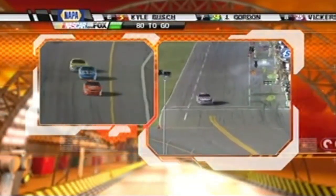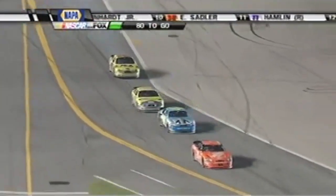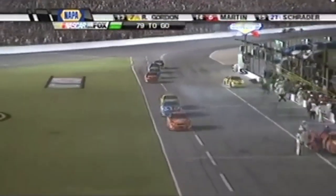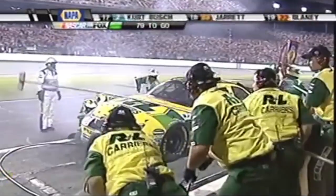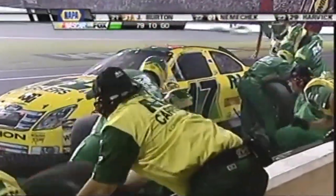Jeff Gordon is called in to pit road, as well as the 48 of Jimmy Johnson. You can see them peel off, looking through the front of Jimmy Johnson's Chevrolet. Matt Kenseth's 17 hits his pit stall. He says he's loose on side bite. They're going to make a pretty big air pressure adjustment and a track bar adjustment. He's also saying he's unbelievably hot. He wants water.